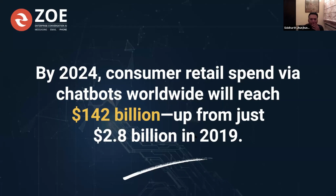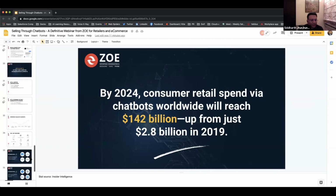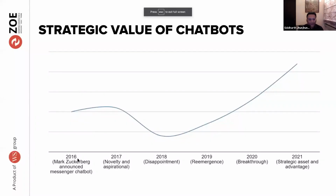Now, this is a very bold number. As you can see, this is a massive jump, right? This is a big number. Actually, what I'm going to do is jump a slide and go back to a slide that I wanted to speak on at the end, but I'm going to speak on this twice, once now and once later on. So this makes sense. Now, this is really what happened with the chatbot industry, right?